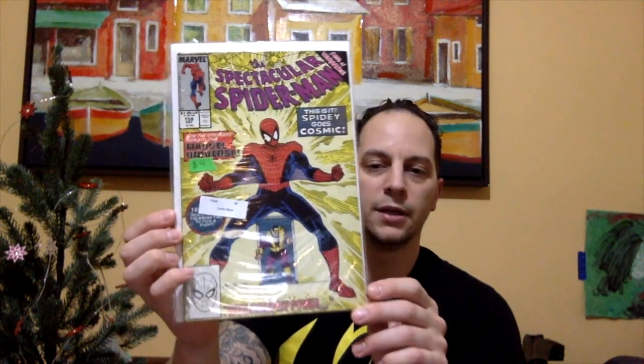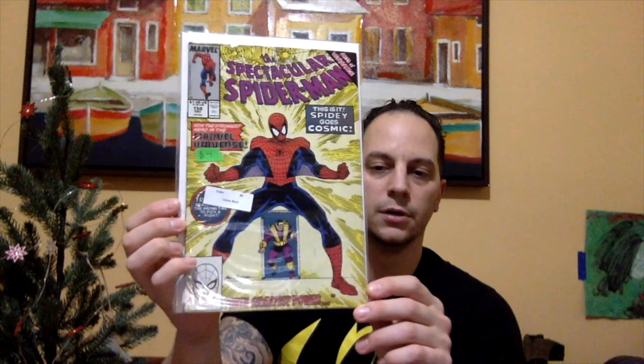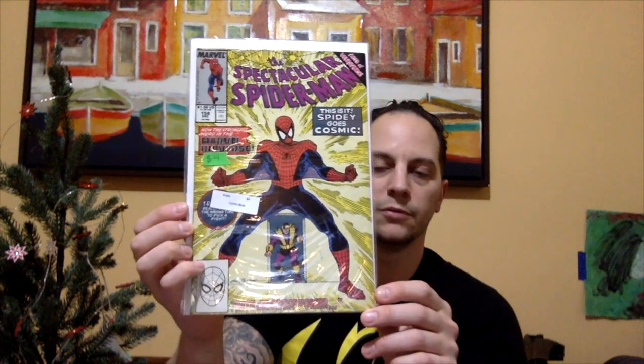So here's what I picked up. First book, Spectacular Spider-Man, issue number 158, and this is a cool cover. It's a minor key. I just like it for the cover, but this is the first Cosmic Spidey. Yeah, Spidey Goes Cosmic. There you go. That was $4. I thought that was a pretty good buy.